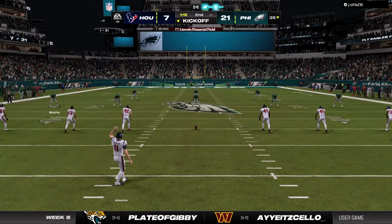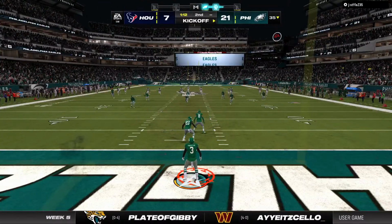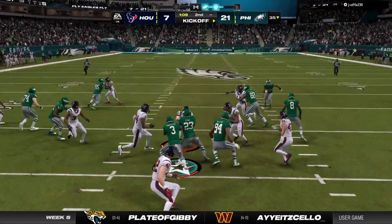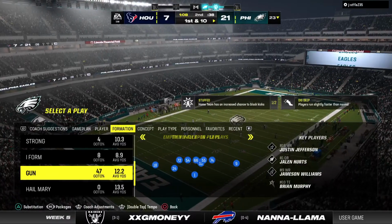Okay, we're back in it. All right, we're ready to go. That was impressive. And the defense now needs to reciprocate. And here comes a return from a few steps into the end zone. And ultimately cannot get this out to the 25-yard line as he's dropped at the 23.